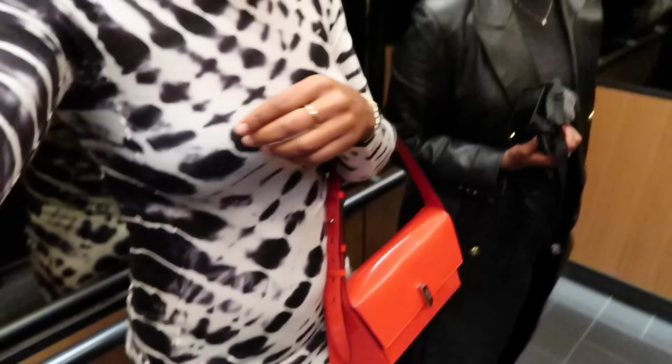So now we are heading to the Ferragamo event. I'm Ferragamo-less. We're both with this Ferragamo bag. And I've changed into this Joseph dress. I love this. My ears are popping.